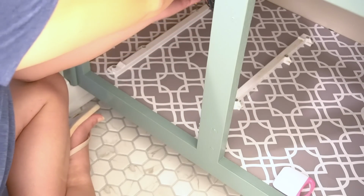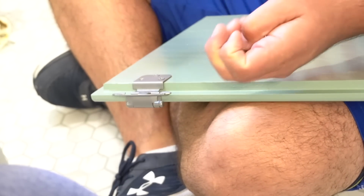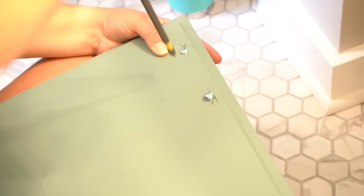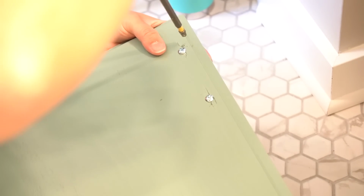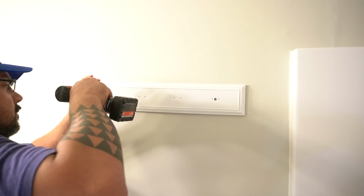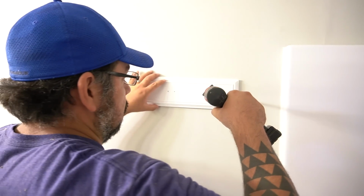Next, I reinstalled this little wire drawer pull-out that the cabinet already had. It was really easy because the holes were already there. And then Nelson and I added the hinges as well as the door pulls. Next, we reinstalled the towel rack.